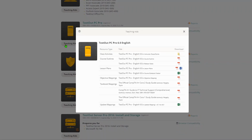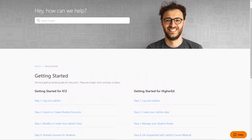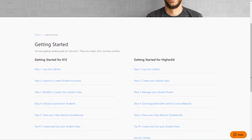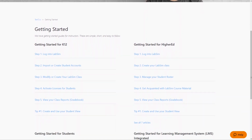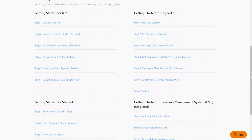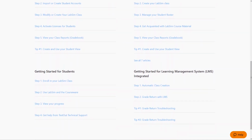We provide many instructor tools to make your job easier. Each course includes instructor resources such as lesson plans, course outlines, mappings, a custom course schedule creator, and instructor PowerPoints. When you first start with TestOut, you'll need to do a couple classroom management processes, such as setting up your class, linking to an LMS, and uploading student records. The LabSim platform, detailed instructor guides, and a dedicated integration team make this process extremely easy.